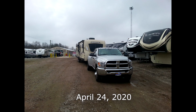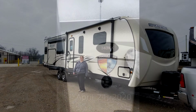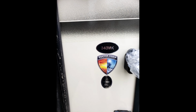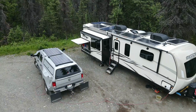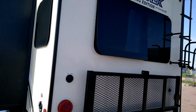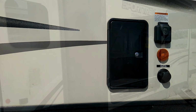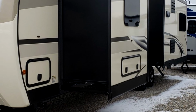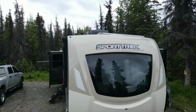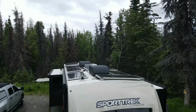On April 24th, 2020, we purchased a 2020 KZ Venture SportTrek Touring Edition STT 343 VIK in the Acadia model. It is the 4 seasons package and has 3 slides, a cargo carrier, was solar ready, has 2 awnings with LED lighting, an outdoor kitchen with a TV, outdoor shower, propane forced air heat and heated undercarriage, 2 air conditioners, and 2 electric fireplaces, 1 bedroom, 1 bathroom, and an open kitchen and living room.